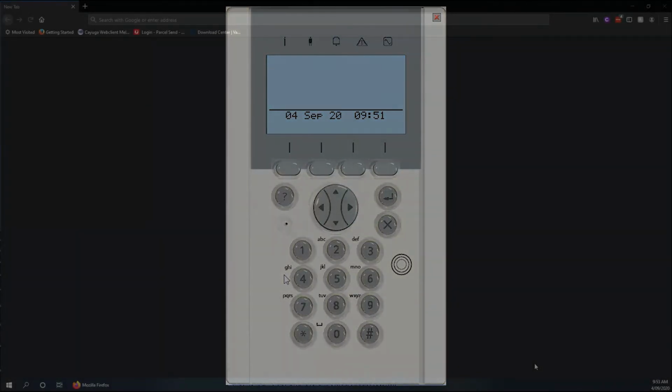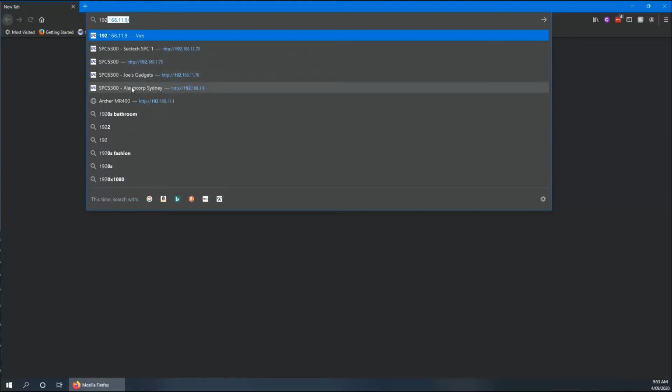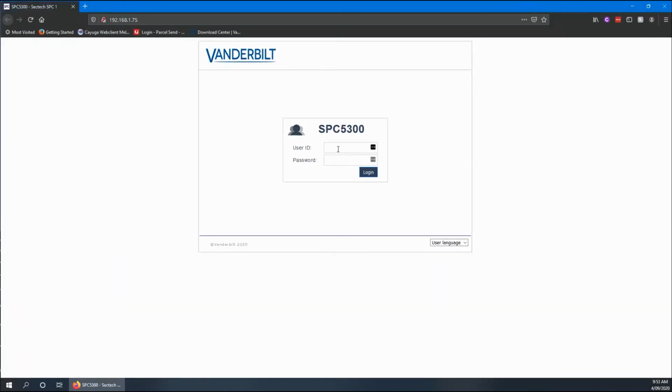Okay, from our browser, any browser, makes no difference, we type in the IP address of the system in question, and we can log in with our engineer code and pin. And we're presented with a status screen.